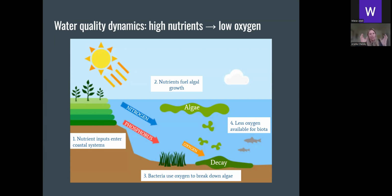And then once that growth dies and sinks down and starts to decay on the seafloor, bacteria use oxygen to break down the algae or phytoplankton. This decay or decomposition process is also known as respiration. That draws down oxygen, which creates these low oxygen areas, and that means there is less oxygen available for biota like fish in the water column. And this process depends on nutrient levels. Just having nutrients in the system doesn't necessarily mean that oxygen is going to drop low. It's dependent on many different factors, including the movement of water in the system. But if nutrient inputs are really high, it can lead to low oxygen.